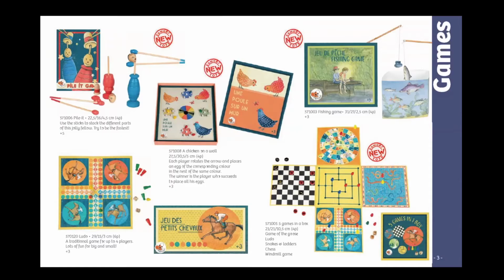So this next page also shows you some of the retro games that are there. So the pilot game is a really traditional old game where you actually have to make the man put the hat on, but you can't use your fingers or hands. You have to use the 2 sticks to lift the pieces up.